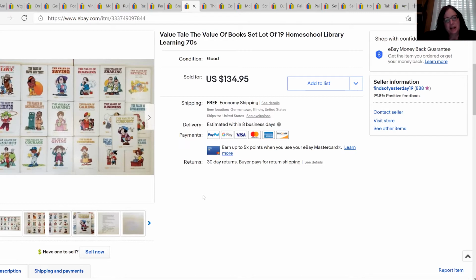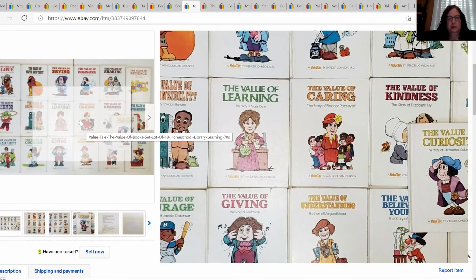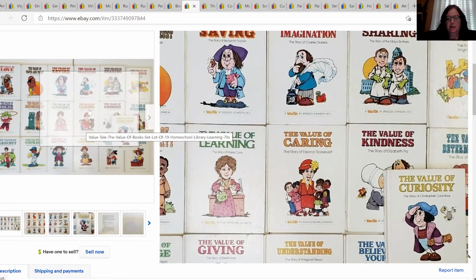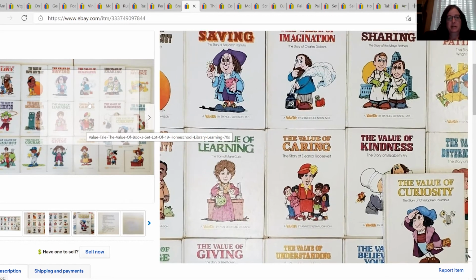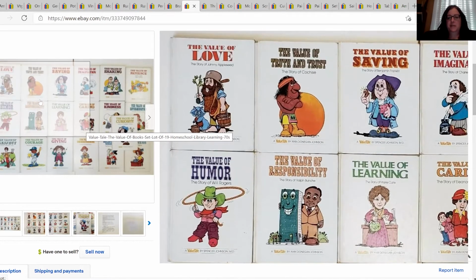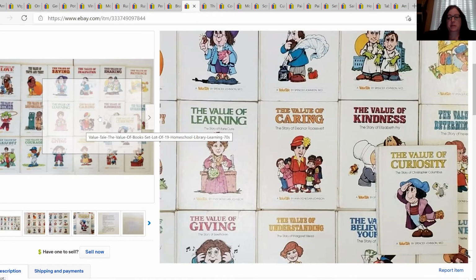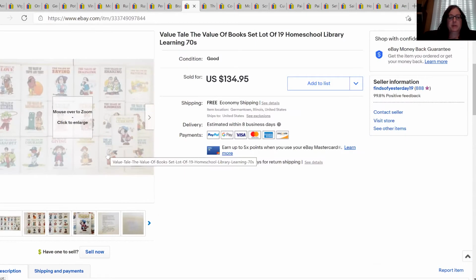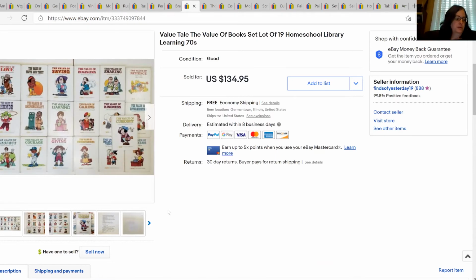Now this last one for December is the highest value one, and it's called the Value Books. It is a lot of 19, and they are some really great books. They teach children about caring and giving and understanding and kindness. If I had grandchildren, I would definitely have these in my house because they are fabulous books. This one sold for $134.95, with free shipping, and I only paid $8 for the whole set at a book sale.